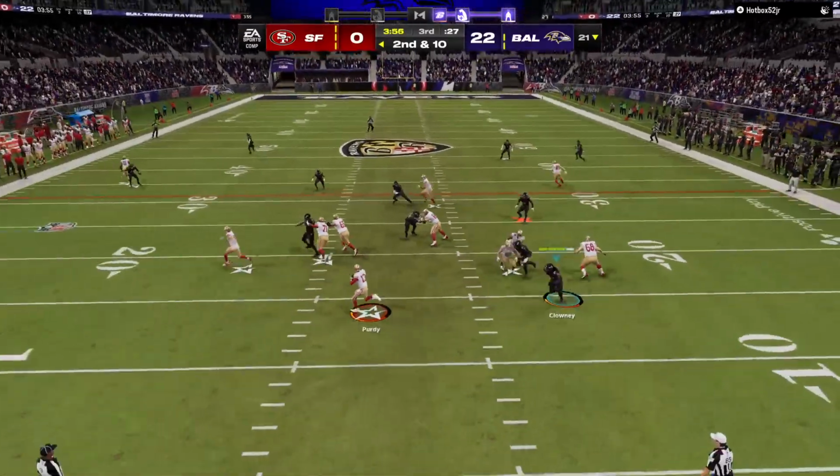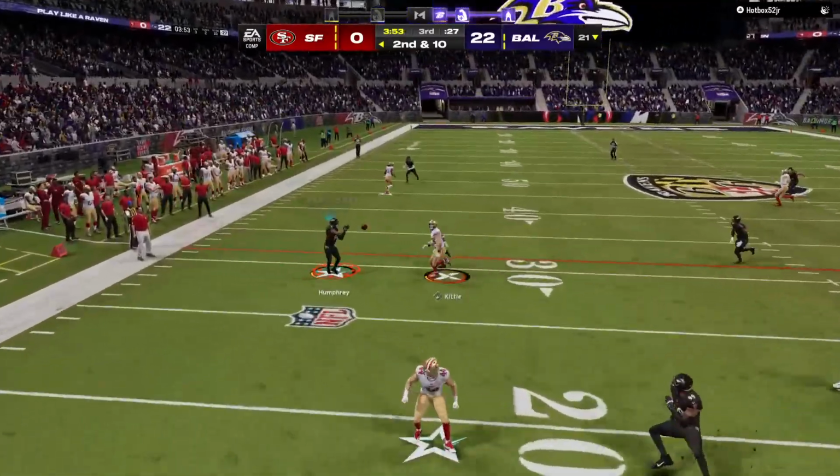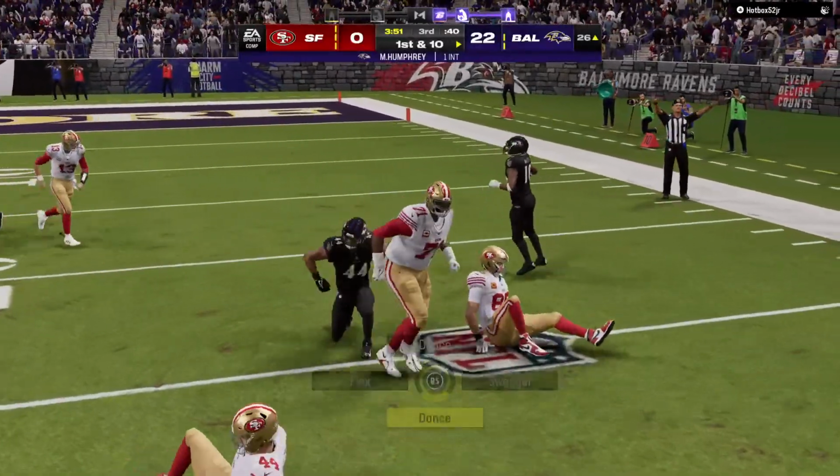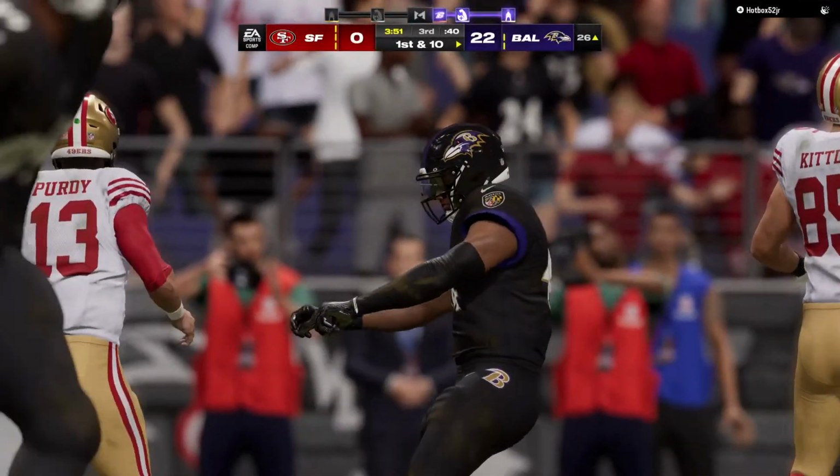They go play action here. Purdy. And my goodness, another interception. Picked off by Marlon Humphrey.